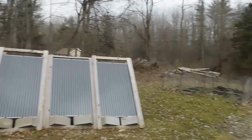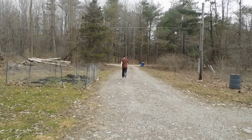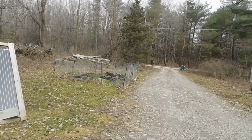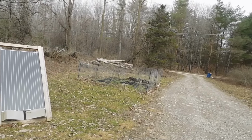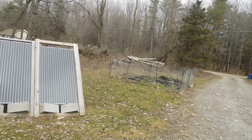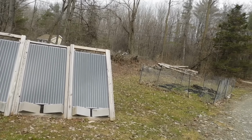And here goes Eddie, having himself a nice run. Today it's about 32, 33 degrees. You getting the mail? So he's off for a run to go get the mail.